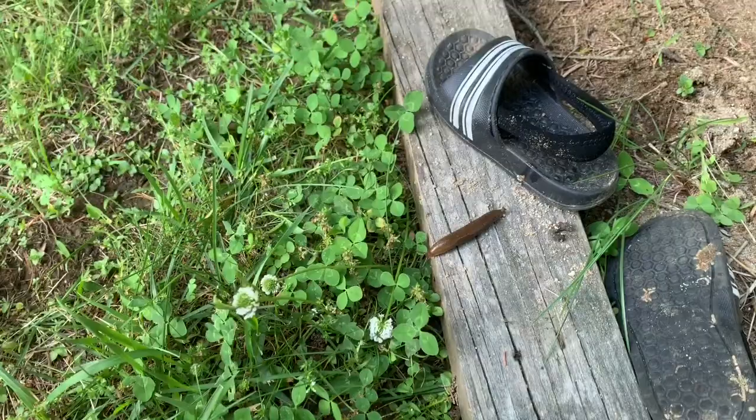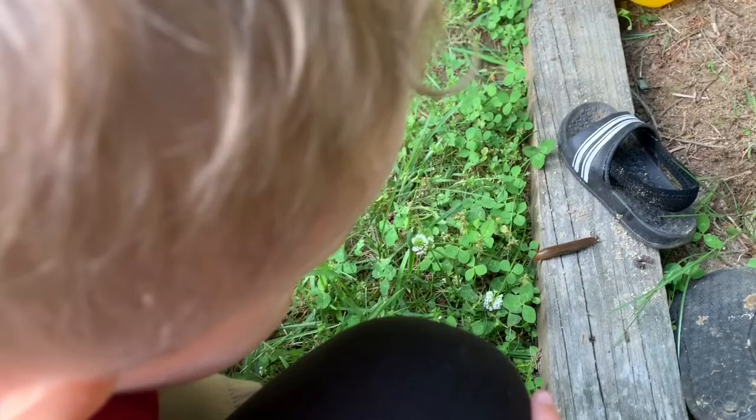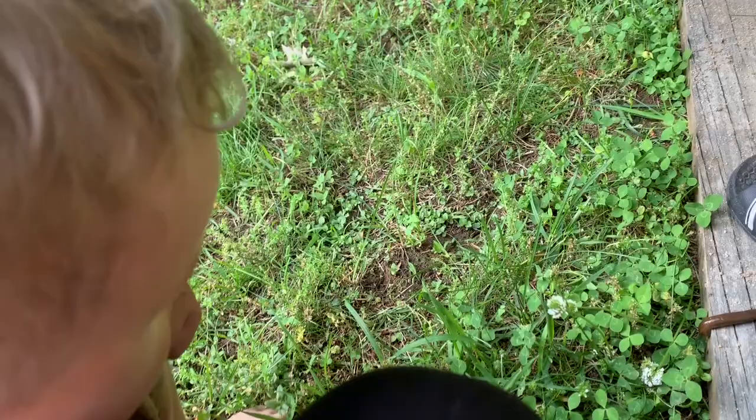And horns. It's kind of like a snail, but it doesn't have a shell. It's a slug. They're slimy and yucky. Slow. He does move slow. How about like shake? Like a snake? Well, yeah, he doesn't have feet.